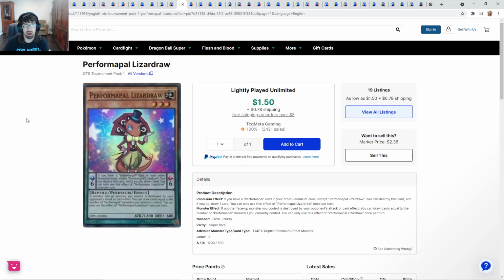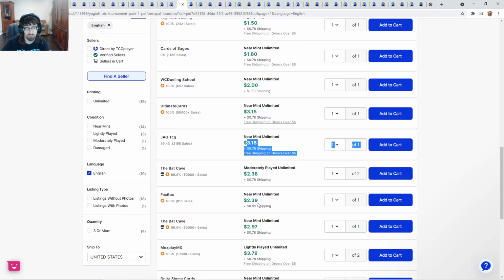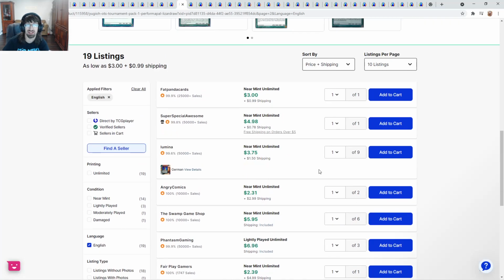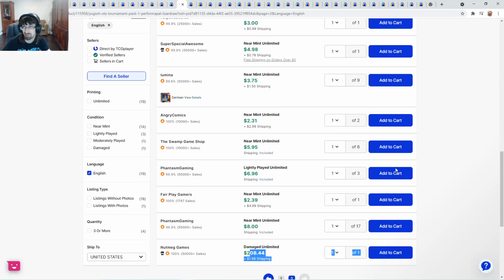Performapal Lizard Draw, OTS Tournament Pack 1, Super Rares are about $1.50, $1.80, going up to about $3, going up to actually like $4. And as you see here, okay, what is this? Man, they got Nutmeg Games. $208 damaged. Man was too busy to put an actual price tag on this. And don't forget about that $1.99 shipping. So he wanted to make it roughly 210. So he knew what he was doing.